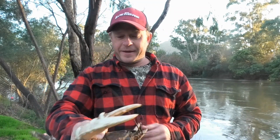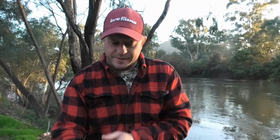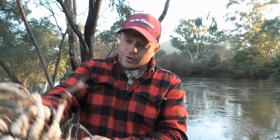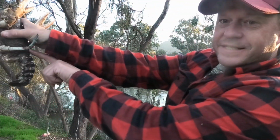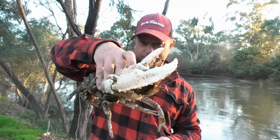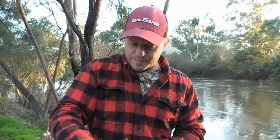Now, unfortunately, I'm not allowed to keep this one because, well, we've got a minimum and a maximum size. So the minimum is 10 centimeters, the maximum is 12, and that's the carapace length. So from behind the eye to where the carapace starts at the tail. Unfortunately, this guy is well over that. I reckon he's probably about 15, 16 centimeters, maybe bigger.